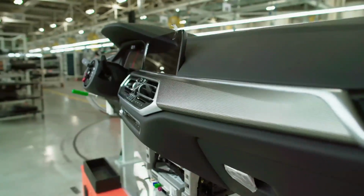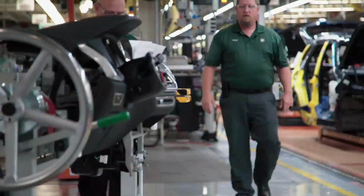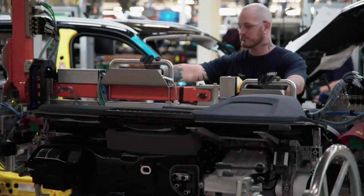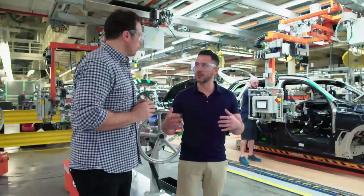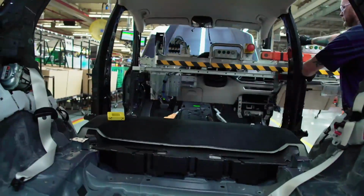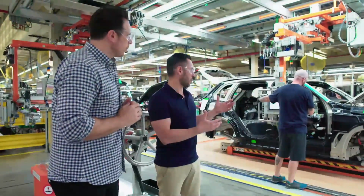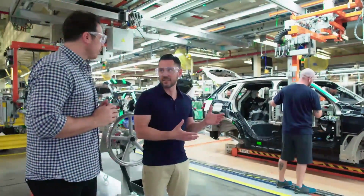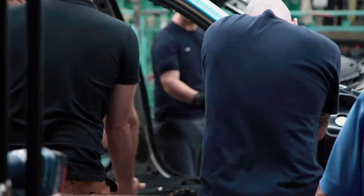Okay, and as I can see, we have an all-new design for the dashboard. Yes, absolutely. So the new X5 features a completely new interior, featuring new design language, but it still retains that BMW driver-oriented cockpit look and feel. Okay, so what happens next? As you can see behind me, we have associates using a lift assist to basically take the instrument panel and put it right into the body of the vehicle.